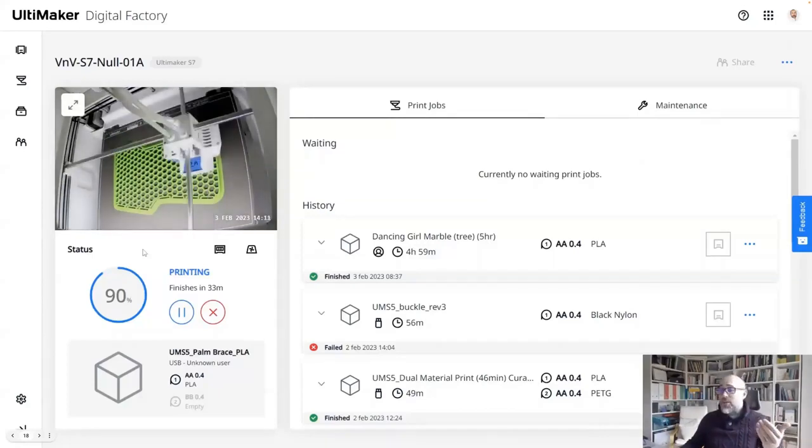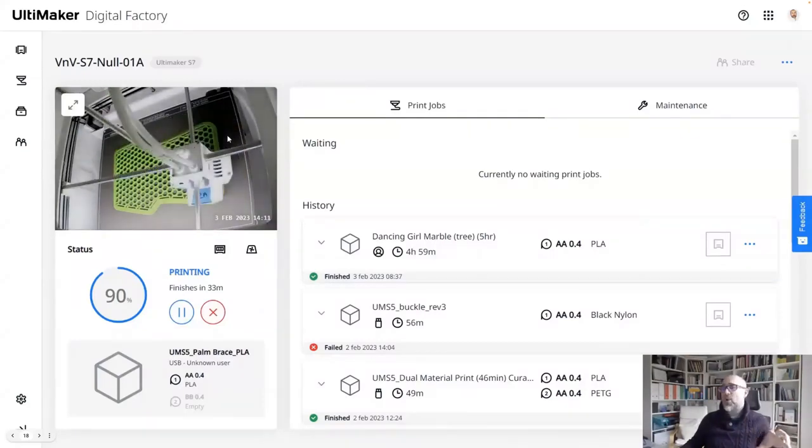And if you do spot something that doesn't look quite right, you have more confidence to hit that pause button if you then want to walk away and go and have a look at the printer, or even abort the print job. So this new camera with higher definition and a much better angle really does give you so much more feedback by being able to see the entire printed area and make that judgment as to how the print is performing.